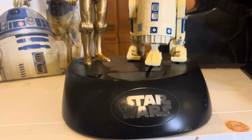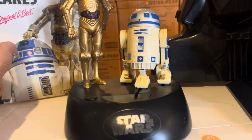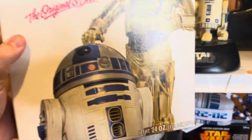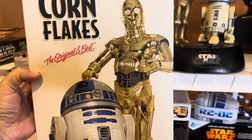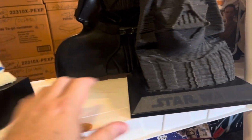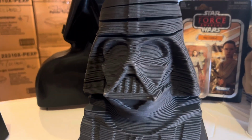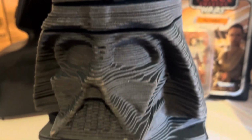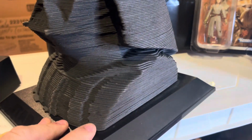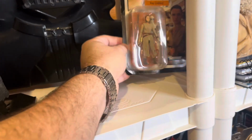Then we have this C-3PO R2-D2 animatronic on a stand that's worth about $25. And we have this cool vintage cornflakes box that's worth about $20. We have this lot of discs they put together to make a Darth Vader sculpture, and it's worth about $30. I think it was a kit you got, and you built it like a puzzle. It's pretty cool. I bought it already put together. I don't have patience for that.